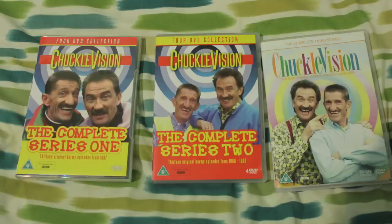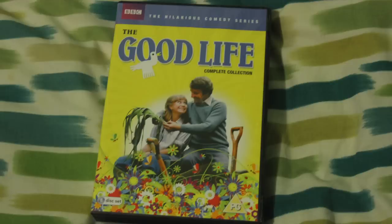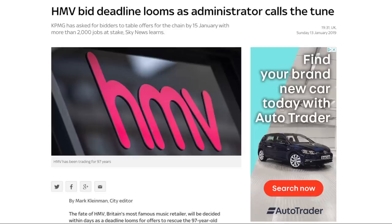And obviously with places like HMV, it's not looking very good. But like I said, I can't personally remember the last time I bought anything from HMV because I found them a bit expensive compared to other places.